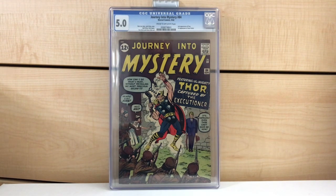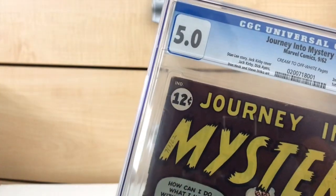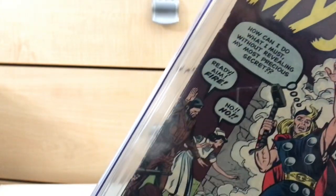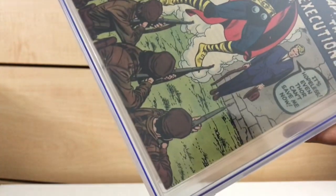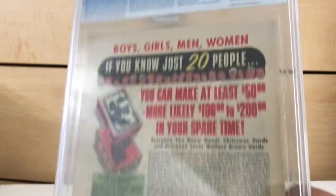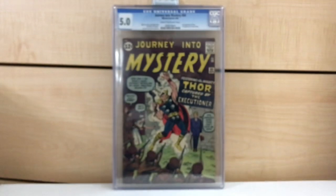We're starting off with Journey into Mystery number 84. First appearance of Jane Foster, and this is a 5.0. I believe I paid $600 for this back in 2019. This was definitely an excellent purchase. I was all over it when I saw it. So, a 5.0 for $600 about 2 years ago. Beautiful looking book.